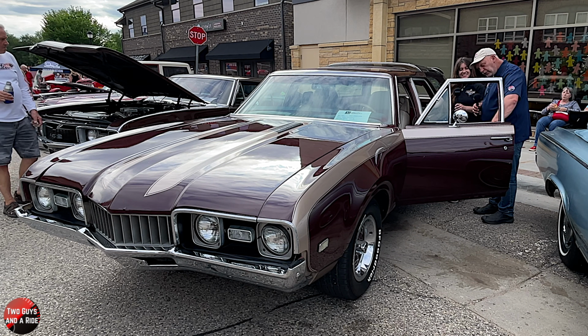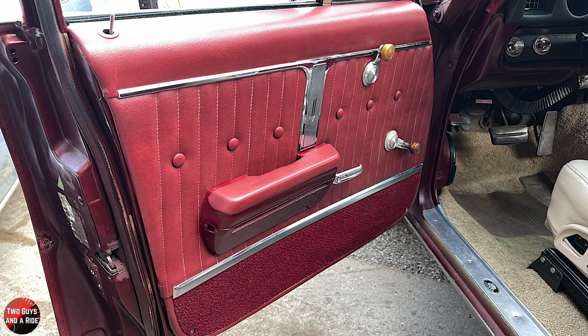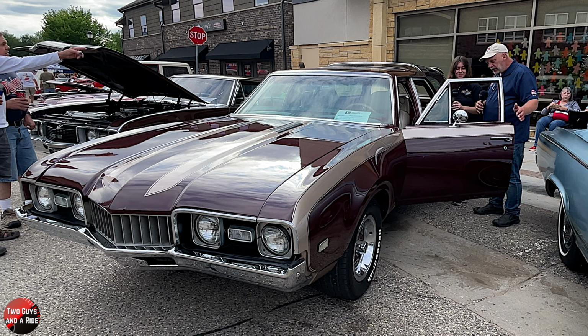Okay, now the door cards, are they original? He reupholstered these, it seems. I didn't ask too much about them, but based on the way that's tucked in, I think he reupholstered them. He did a nice job. Yeah, really good. Very nice.